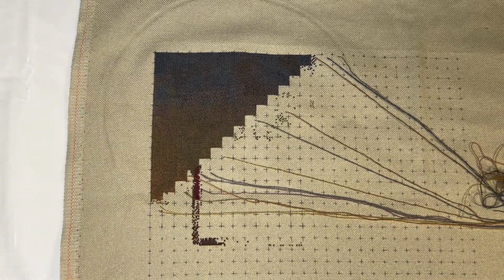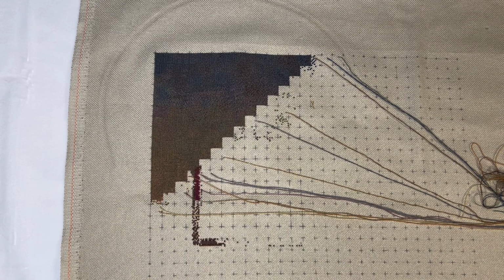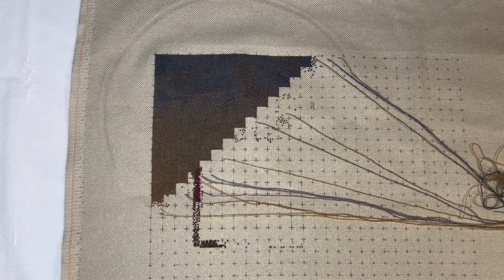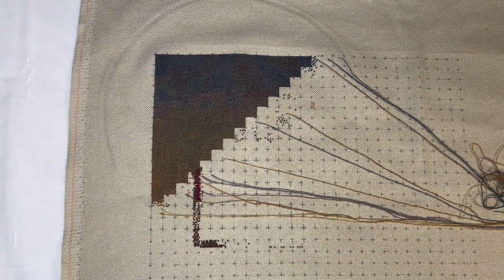I have so far completed 10,960 stitches, which is only 3.15%. So I have a bit of a way to go, but this is a possible project for me. We'll see.